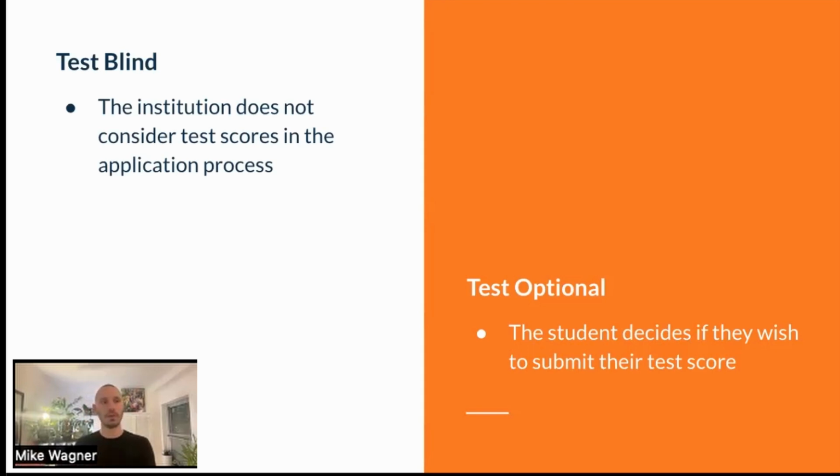Many more schools go with the test optional route, meaning that the student can decide if they want to submit their scores. And now this is compounded because you can decide at each individual school if you want to send your scores. So it's not, do I use scores for all of my applications? It's, do I use scores for specific schools? And you can make a one-by-one decision on all of those.